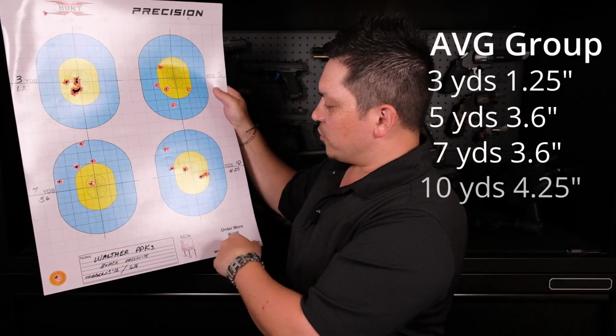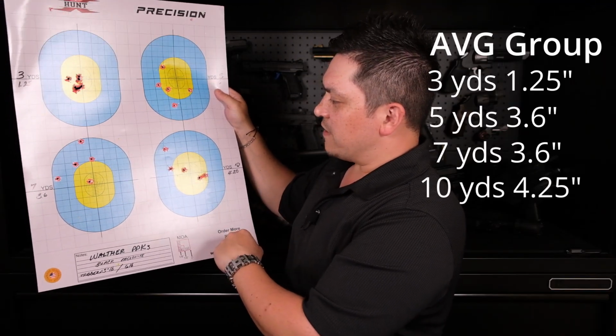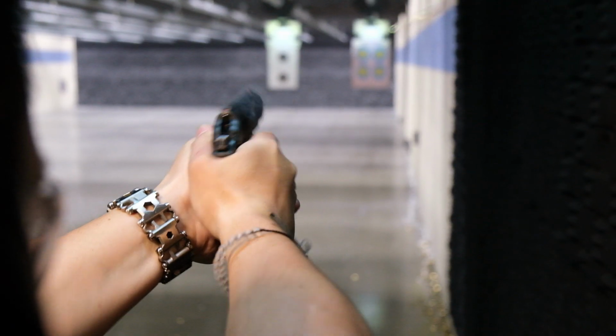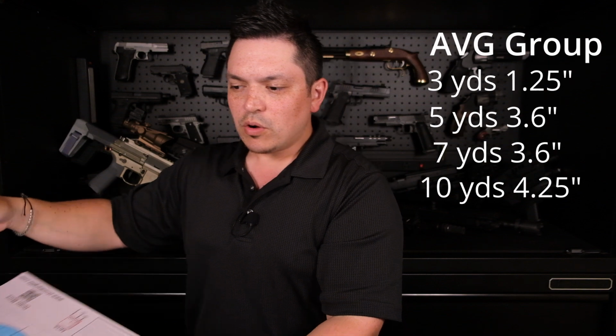The 10 yards, 4.25, you can see we got a couple shots very close to each other. In fact, these 4 were actually pretty darn close. So overall, the grouping, not too bad. You know, it is a smaller pistol, and I was fairly happy with the groups.